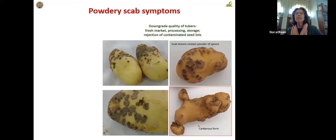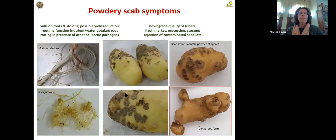Now, these lesions downgrade the quality of tubers for fresh market, processing, or storage, and specifically, it may cause rejection of contaminated seed lots. At the bottom, you can see the cankerous form, which is the most damaging symptom because these kinds of tubers are rejected for any use. In addition to the tuber lesions, the symptoms include also galls on the stolons and also on the roots. Now, the galls on the roots may interrupt nutrient and water uptake, leading to yield reduction.